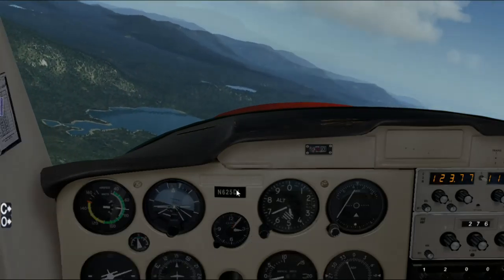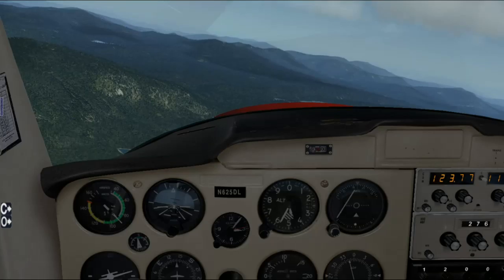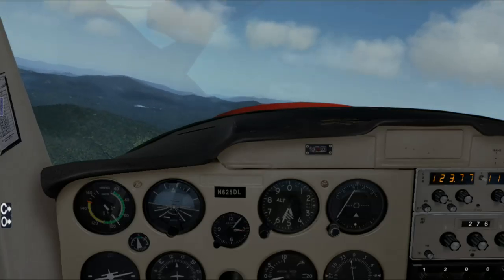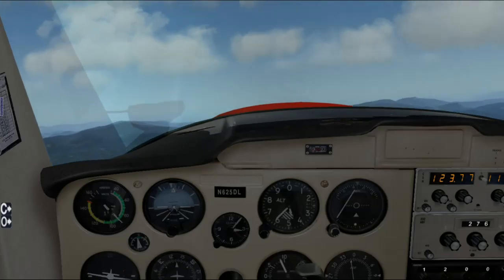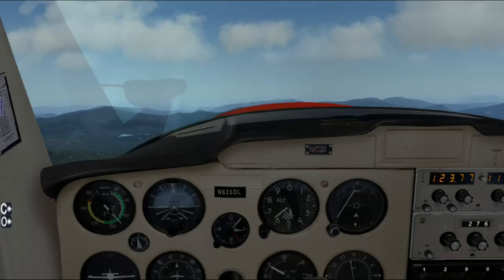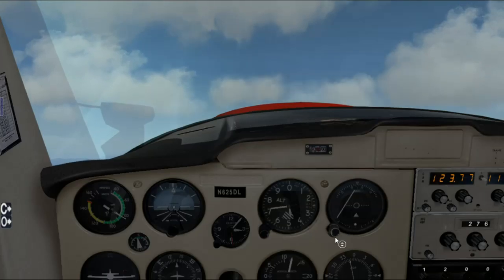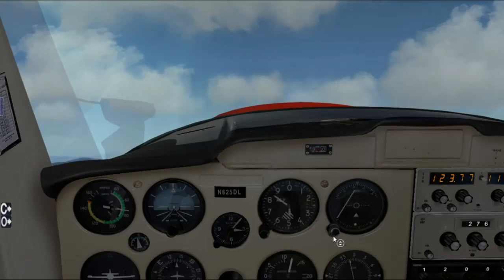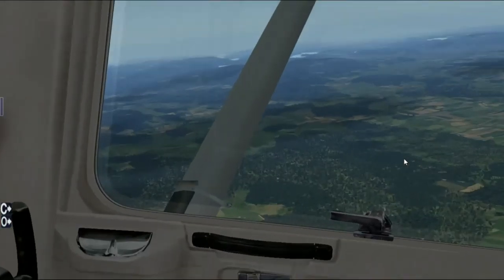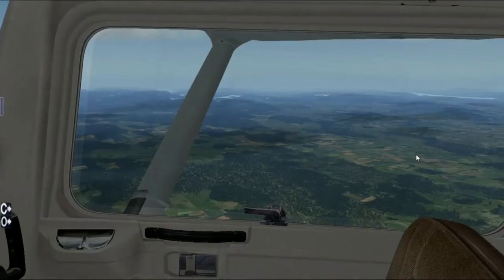Alright, well, we'll keep climbing. We'll probably level off at about 5,000. Oh, we're coming south again? Oh, jeez. Is that Lake St. Catherine? It could be. The wind blew me off course. Alternately, I just wasn't paying attention, which is way more likely. There we go. It's about south of me again.